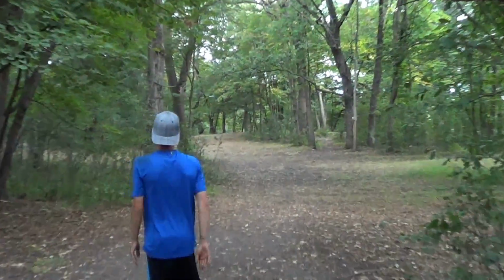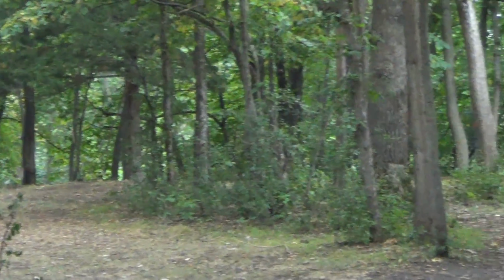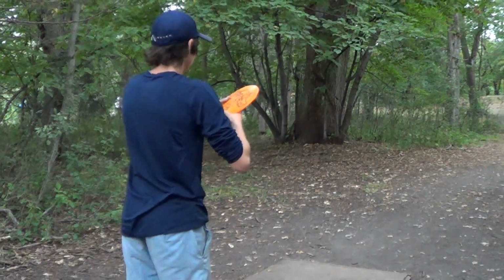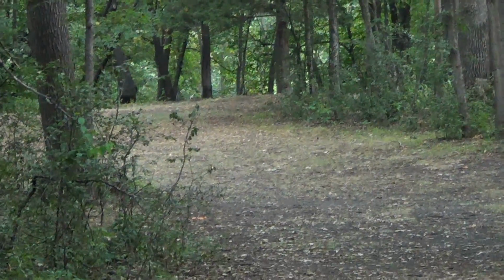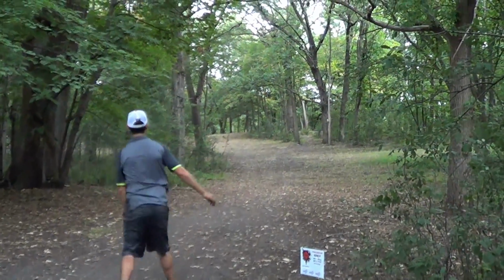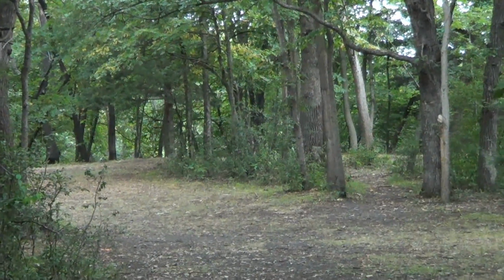Junior here flexes out way too wide, and he does find himself going down the hill, unfortunately. Noah just leaves his a little bit too inside there and just catches an early tree. I went with a thumber here just because I think it plays well when you're trying to control the distance, and it does get that nice flare to the right. And that finds itself pretty much right underneath the basket. Yeah, baby.